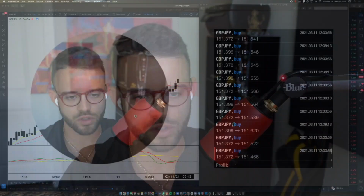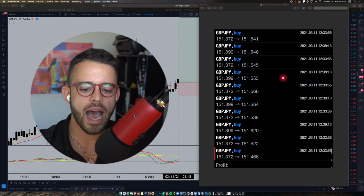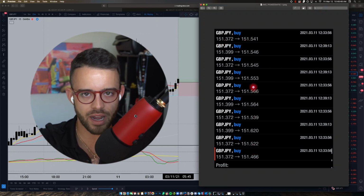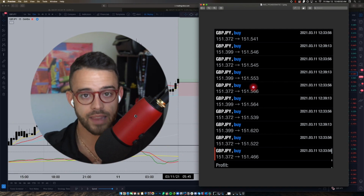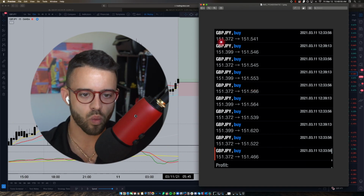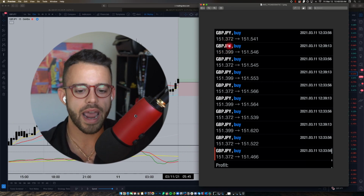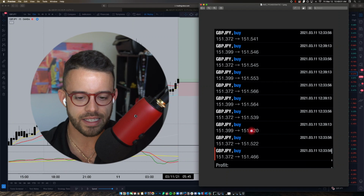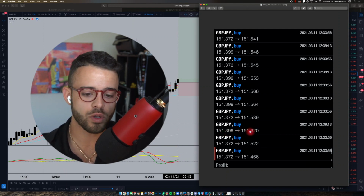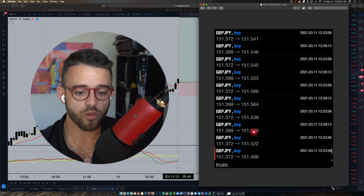Now, let me show you the results from the GBP JPY trade. So you can see I have two entry positions. All of these exits are just as the trade moved in my favor, I was closing the trade in profit. That goes into the whole trade management system. My two positions, 151.37 and 151.39, are the two entry prices. And as you can see, my best exit was at 151.62, from 151.39 to 151.62. So a really nice move overall here.